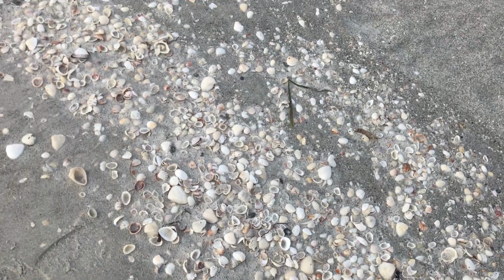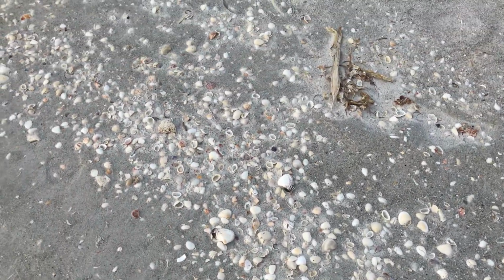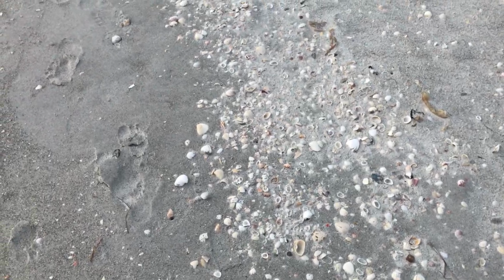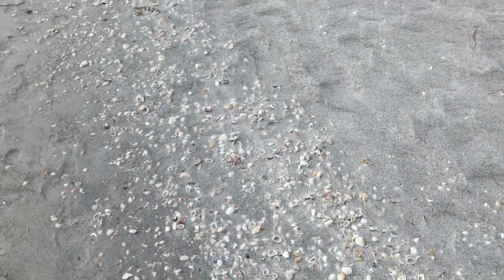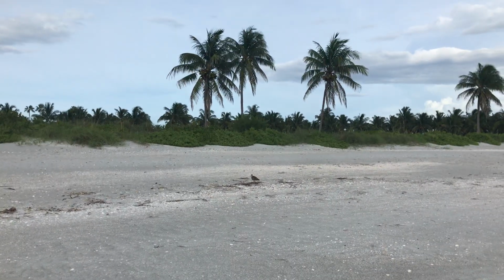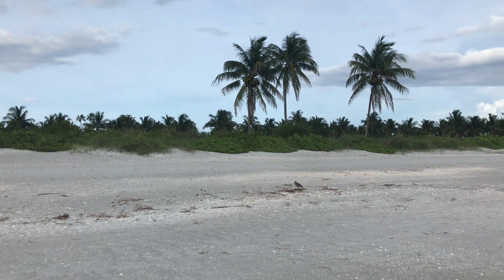Actually feeling the bugs bite. This is the first time this trip that I'm getting bit by bugs. Ah, he's a funny one. It's very pretty. Alright, this is Captiva Island, Sunset Beach.